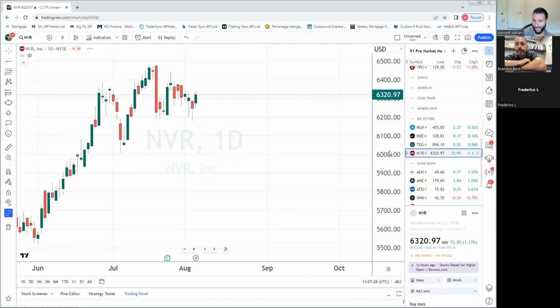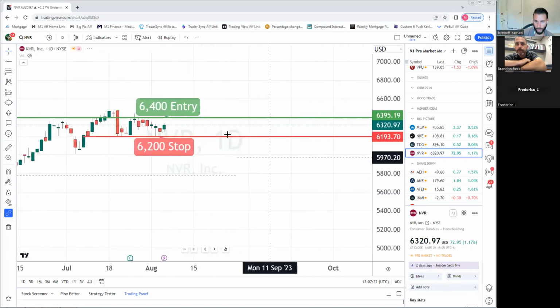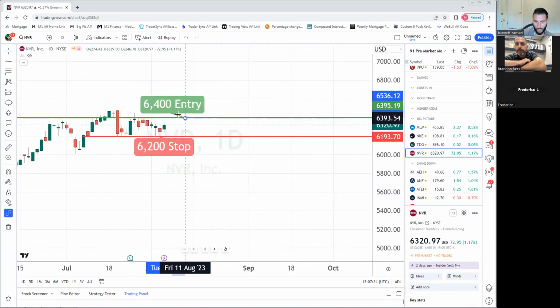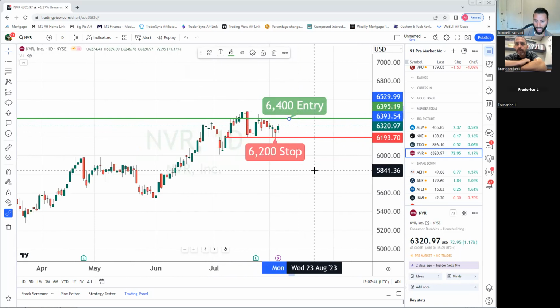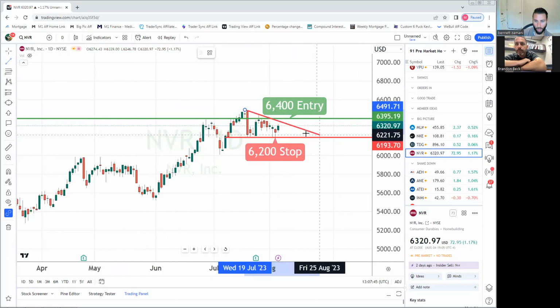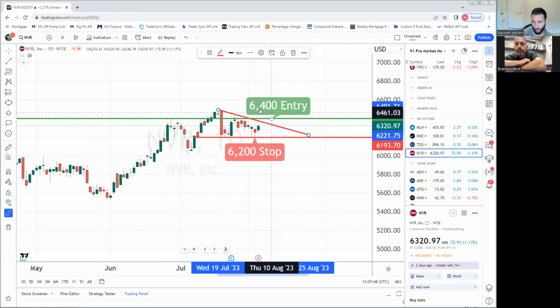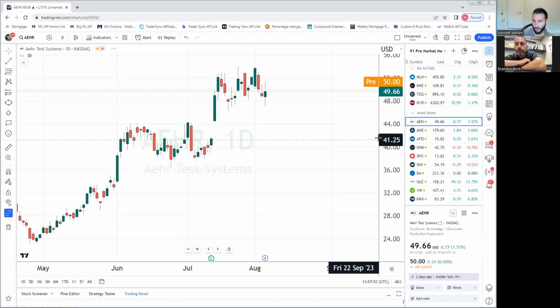Lastly, on my end, we have this NVR. Very expensive name, $6,400 a share. So you might be picking up a couple of shares in this breakout, but still very defined risk here. We have this 200-point flag forming in the name, very textbook bull flag forming with earnings out of the way. So this could be one to keep on the radar. Again, very expensive stocks. You might be only picking up a share or two in the name.